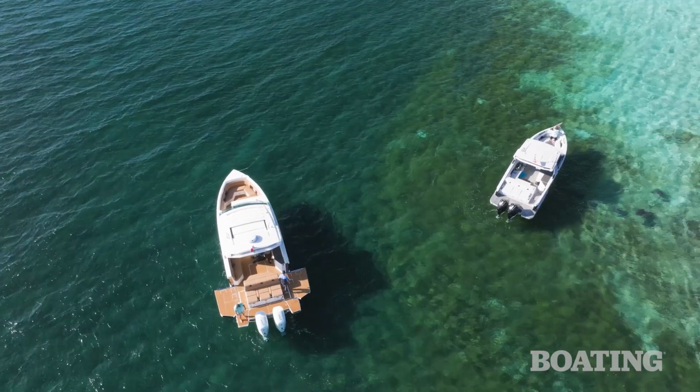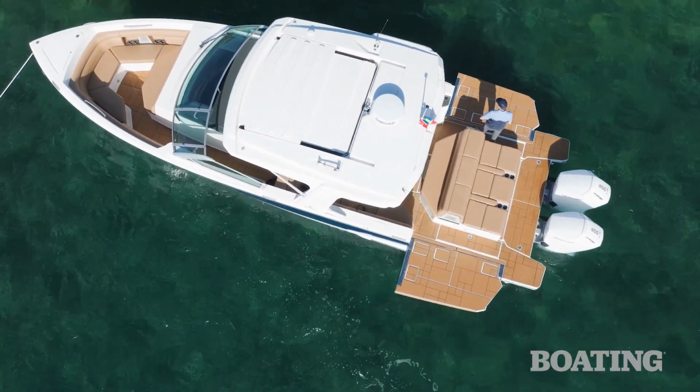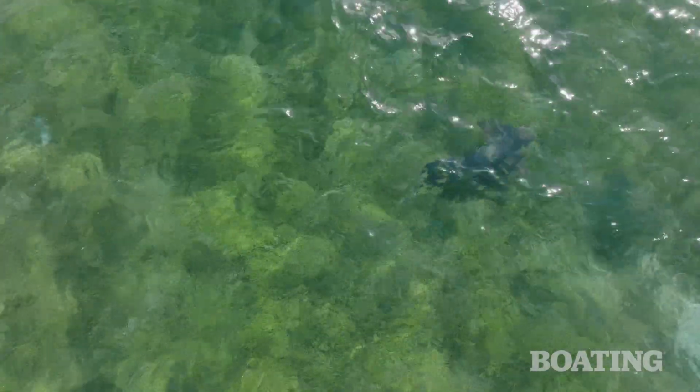We're pulling into the north end of the island, and the wind conditions today just make it absolutely perfect. The AV40 from Aviara is just perfect for this location. We're going to drop down the sides. We're going to jump in the water. We're going to have tons of fun here.